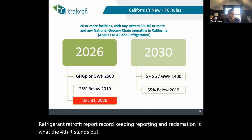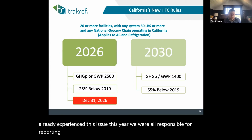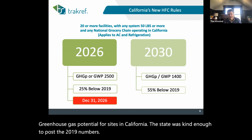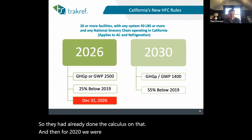But if you have 20 or more facilities, you've already experienced this issue this year. We were all responsible for reporting the GHG, the global, the GHGP, greenhouse gas potential for sites in California. The state was kind enough to post the 2019 numbers, so they had already done the calculus on that. And then for 2020, we were all responsible for calculating the GHGP for the site, because this becomes a benchmark year.